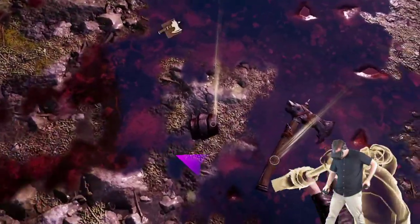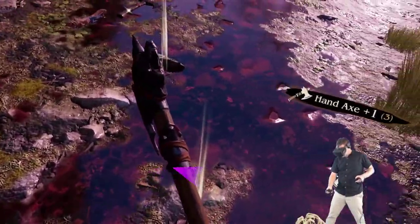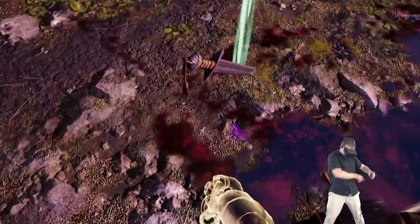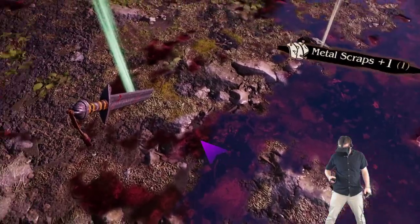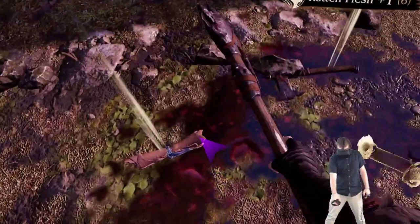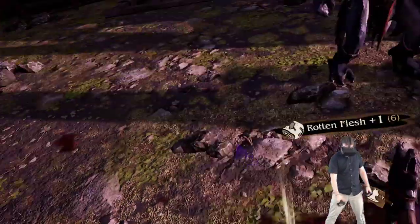I'll take those axes, please. I will salt the earth with the blood of Tyr's followers. Can I not? I can only have 3, I think. Is my inventory full, I wonder? No, maybe you can only have 3 at a time. I can't carry any more. Well, that's interesting.